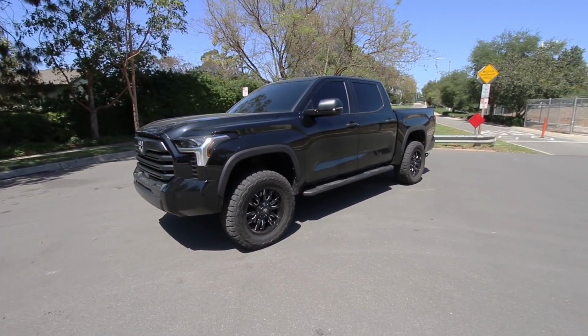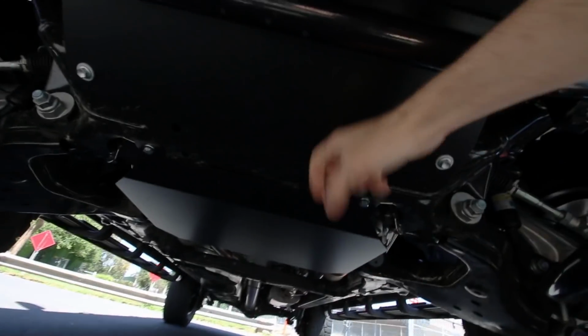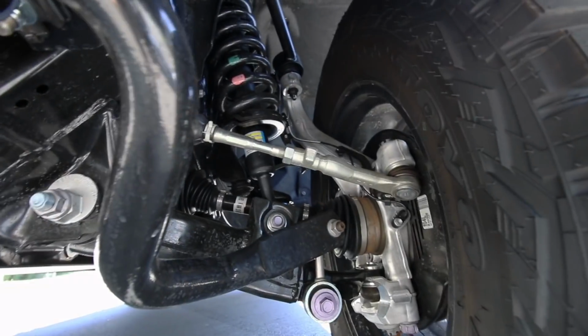Differential drop brackets, track bar brackets. It's a very involved kit for what it is. I highly recommend it so far. We have replaced that plastic skid plate right here with these heavy duty skid plates right there and right there as well that came in the kit, which is awesome. There's all the angles right there.